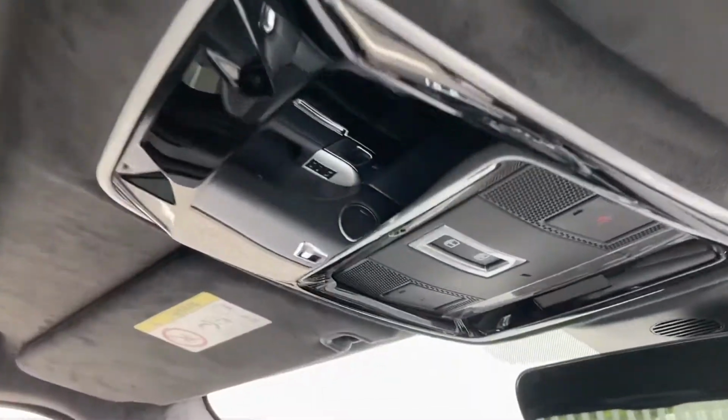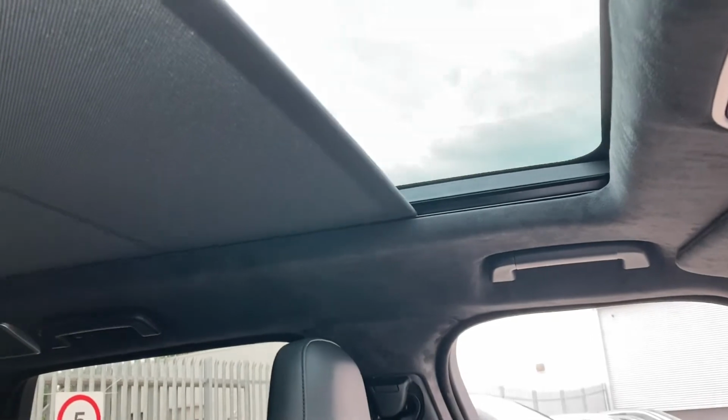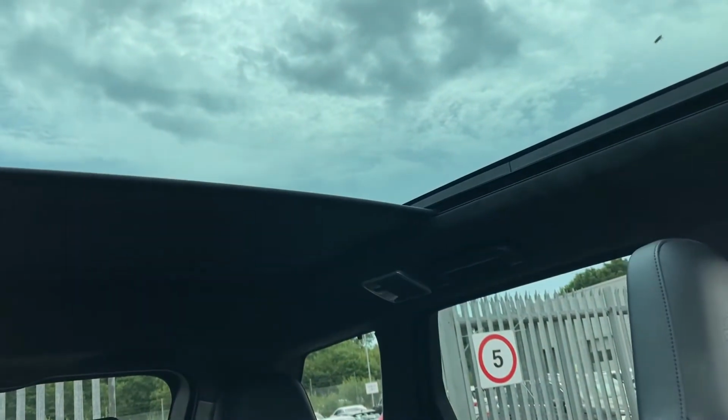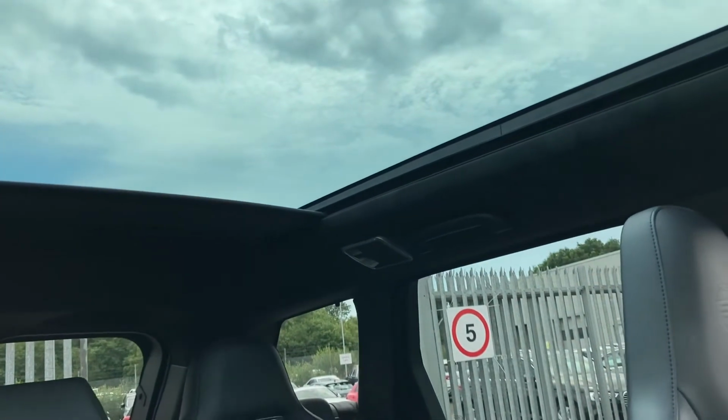Just above your head here, you do have a switch. This does control the blind of the panoramic sunroof. It's a very impressive sunroof, this. Covering a huge amount of space. Perfect for summer.